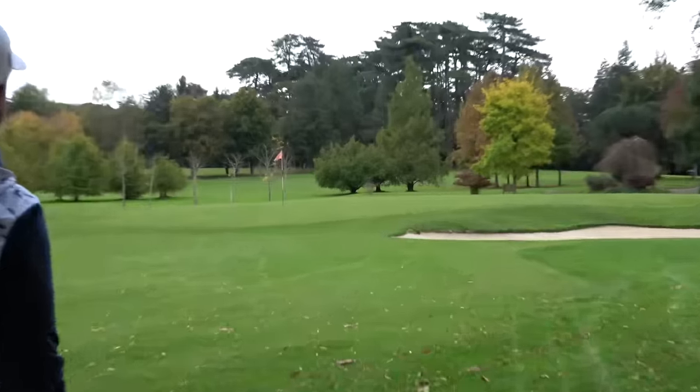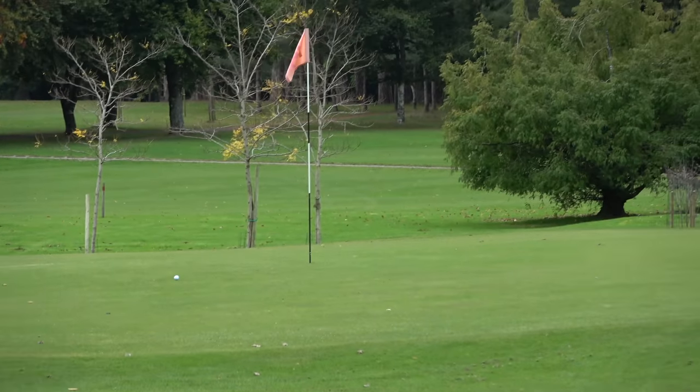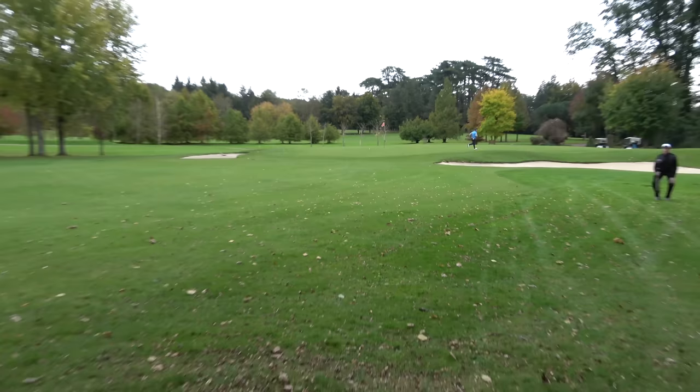60. How's that come out? Has that come out a bit dead? Oh no, it came out pretty good. Yeah, probably 10 foot up the hill, I reckon. Yeah, very good from there, mate. The acornage. Yeah, a lot of acorns there.